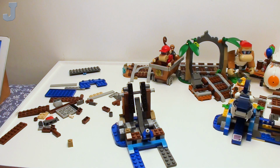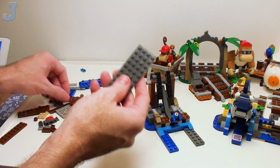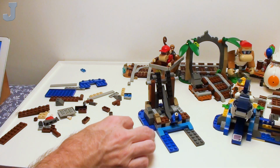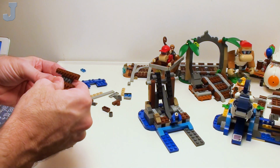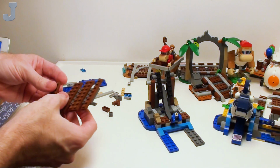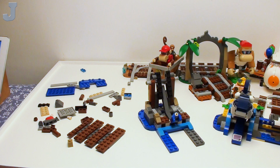Oh my goodness. Oh, wait. I thought we were going to grab one of these pieces here. No. We got to build another one of these track pieces. The only thing I can think of right now is that this is meant... Come on, Lego. Stop with the one piece at a time nonsense. I really would like to drop an F-bomb right now, but I'll refrain from doing so.